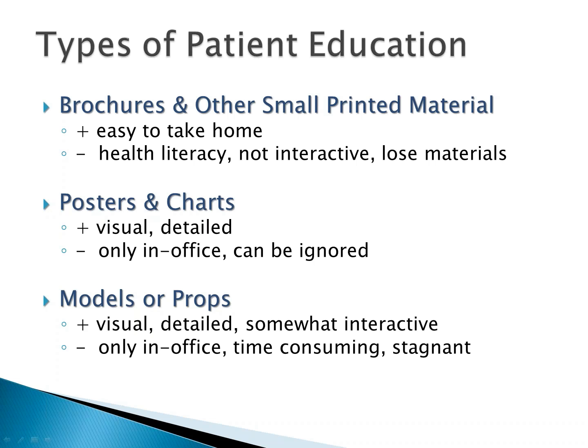Posters and charts. These are great to have hanging up in the office. Most of us do. They're visual. They're usually very detailed. The bad portion is they're only going to be in the office, and just like a TV commercial, they might walk past and completely ignore it.